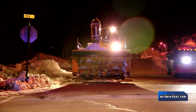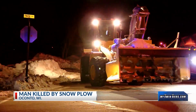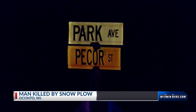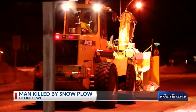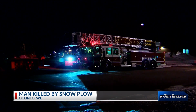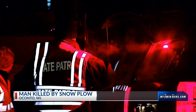A man in Wisconsin was killed Tuesday afternoon after he was struck by a snow removal truck. The driver of that truck works for the city of Encanto. Officials believe the victim was walking along the street when he was hit. The driver was at the end of his shift and returning the snow loader back to the shop. The city's administrator says her thoughts are with the victim.